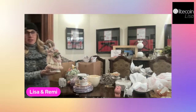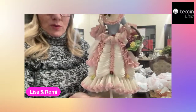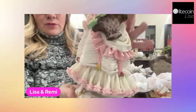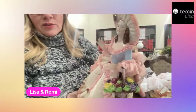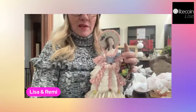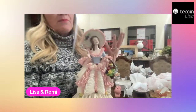This is the other one. I cannot carry it by the lace or touch the lace, but you can see the folds of the lace and the detail that went in there to create all of that. She still has a beautiful basket of flowers, all her fingers and her nose, and really delicate. That was one thing I had a lady educate me on, how you can tell the difference between German faces and Japanese, or what's the other one she told me? I don't remember.